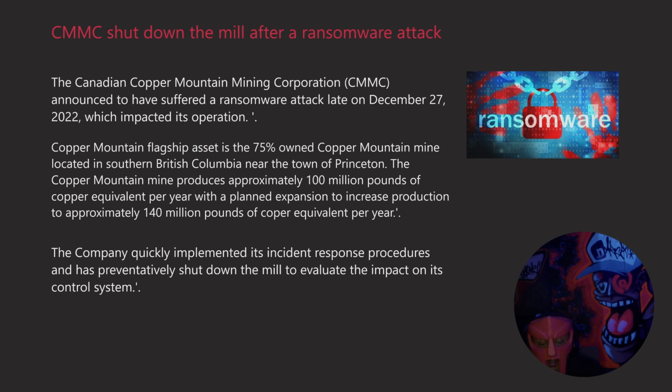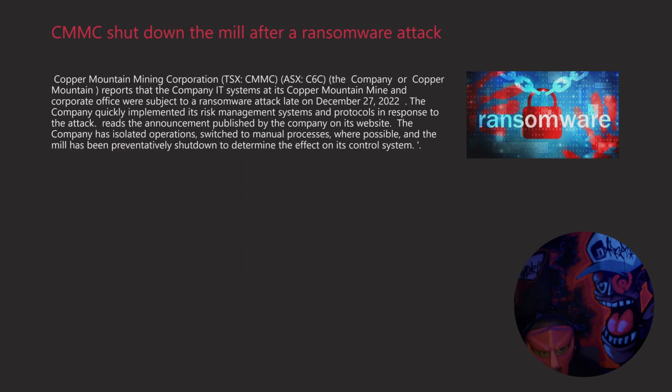The company quickly implemented its incident response procedures and has preventatively shut down the mill to evaluate the impact on its control system. Copper Mountain reports that the company IT systems at its Copper Mountain Mine and corporate office were subject to a ransomware attack late on December 27, 2022. The company quickly implemented its risk management systems and protocols in response to the attack, reads the announcement published by the company on its website.